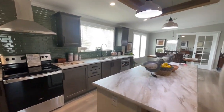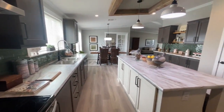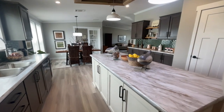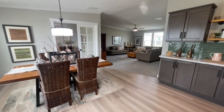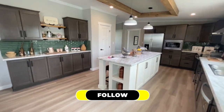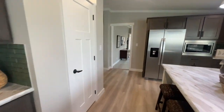Beautiful. I'll walk around and give you a view from over here. So you can see you're standing at the stove and you can see into the dining room and into the living room. This is the view from the dining room area. Beautiful. Okay, so lots to explore. We'll come back to this side of the house. Let's go over here.